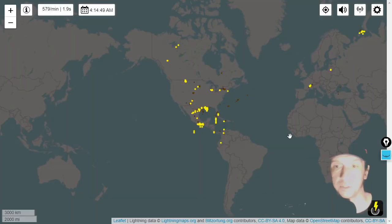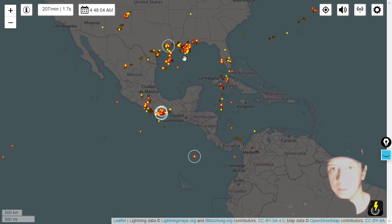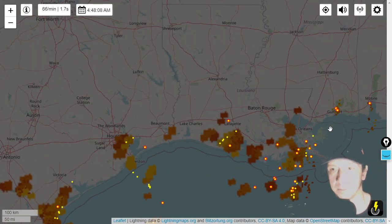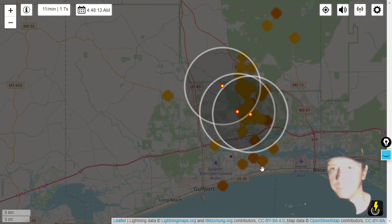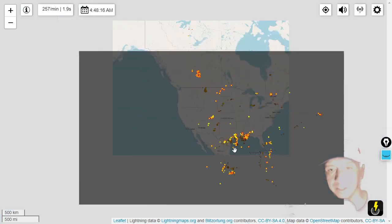So check it out. Here's the real-time lightning map from lightningmaps.org. And I think we may see some terrestrial lightning here. Hey, Gulfport. Hey, Biloxi. There's thunder rolling in. Next time you hear thunder, check out lightningmaps.org. It could save your bacon.